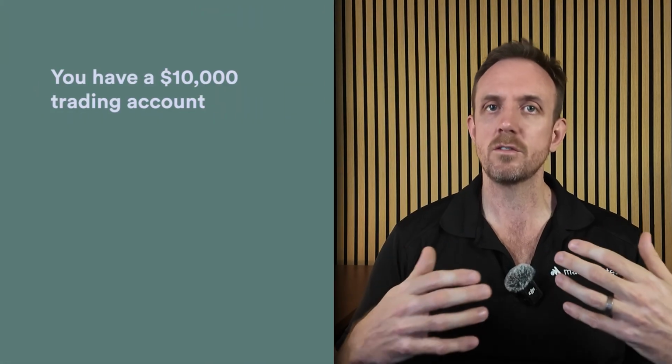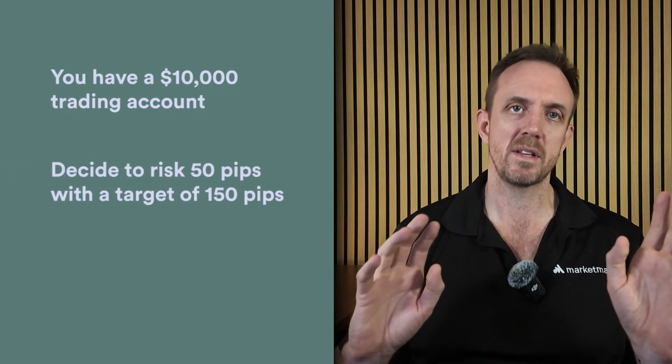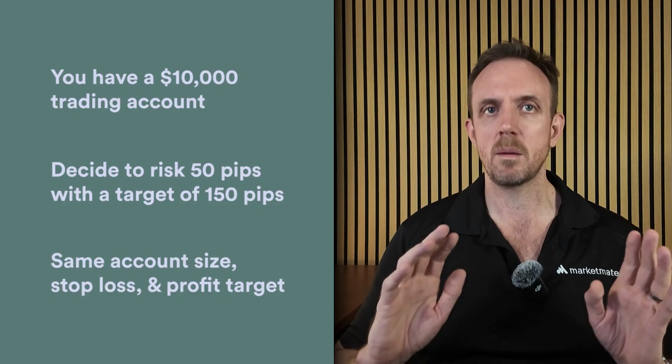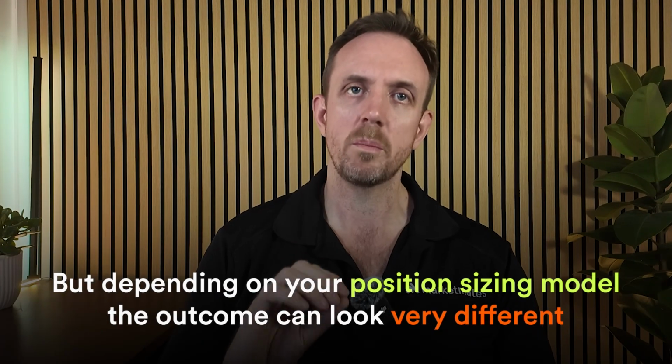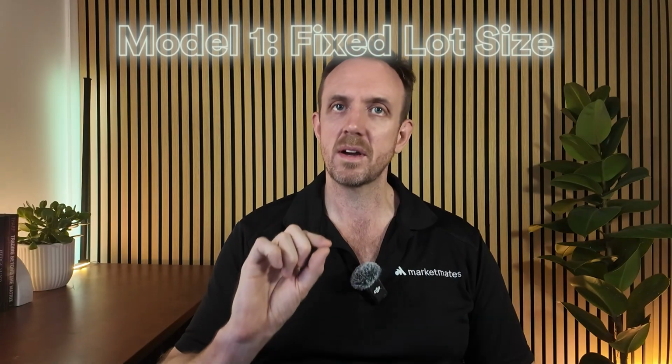Let's break this down with a simple scenario. You have a $10,000 trading account. You find a setup you like and you decide to risk 50 pips with a target of 150 pips. Same account size, same stop loss, same profit target. But depending on your position sizing model, the outcome can look very different. Model 1, this is the fixed lot size.